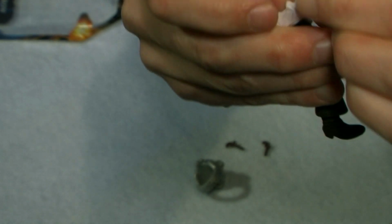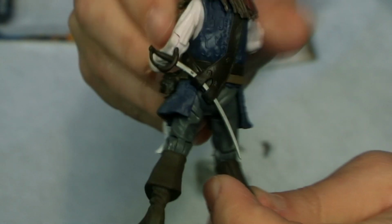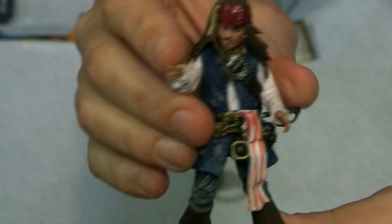Again, the accessories on this aren't really that great. You get it into his hand and it's backwards. That's really annoying to me. One of the things I do like about it is the sword fits really nicely into the back of his little belt here on his vest. So it sits there nice and it looks cool on him.